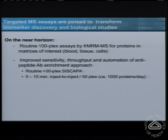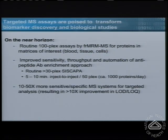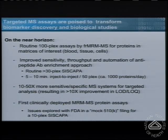Importantly, if we want to move this into the clinic, can we speed up the inject-to-inject cycle, the analysis time? And the answer to that in preliminary data is yes. We think we can get to 5 to 10 minute analysis times in 50-plex, which would mean 1,000 proteins per day. This begins to look potentially useful from a clinical standpoint. And equally importantly, the sensitivity and perhaps even more the specificity of mass spectrometer instruments is increasing all the time and is going to translate directly into improvements in our limits of detection and quantification.